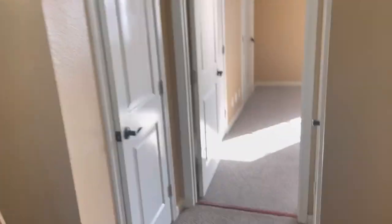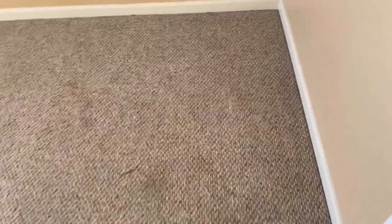Go ahead and just walk through and look at the carpet, all the way through both rooms. Just get a decent little look, and then you can cut it once you get to the steps. All right. Make sure you take a good look at that hallway right there. That's where the big ones was.